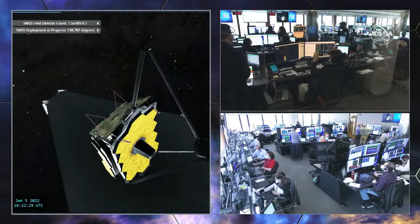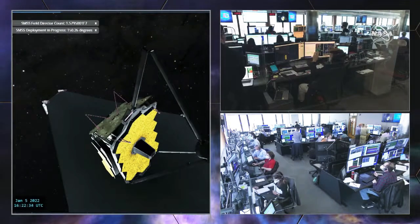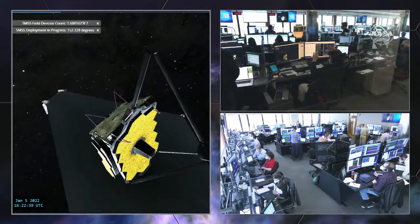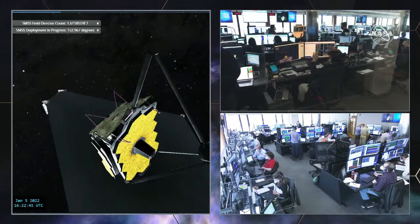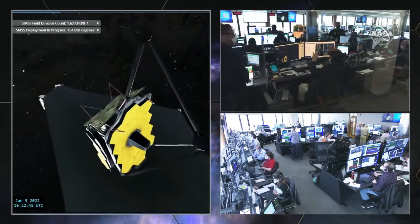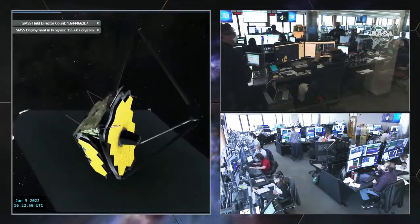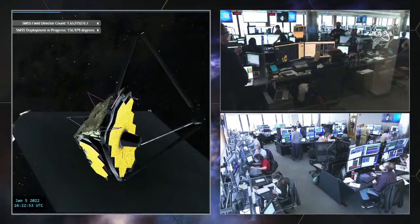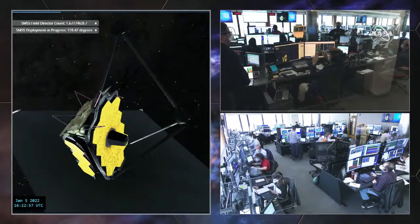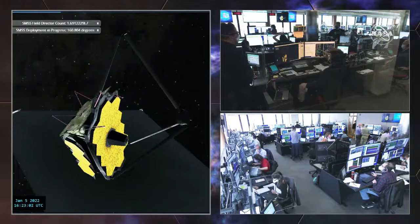Some of the things that are unique about this is the operation of these joints in space and at such a cold temperature. We do have a few heaters that we warm up the motors and some of the mechanism components. But for the most part, the joints have to work in the cold environment of space, which takes special design and special coatings. And as you can see, they also are quite close to our mirrors, so we have to be careful about contamination.